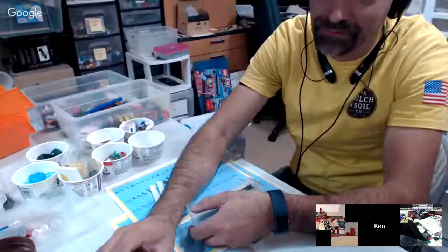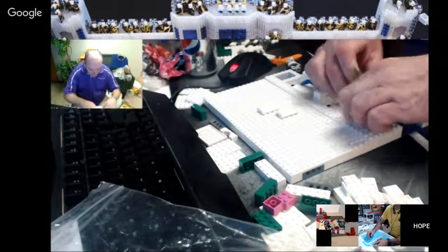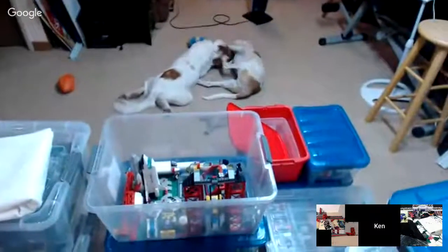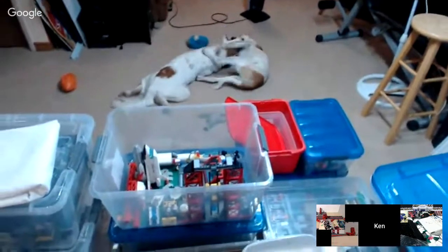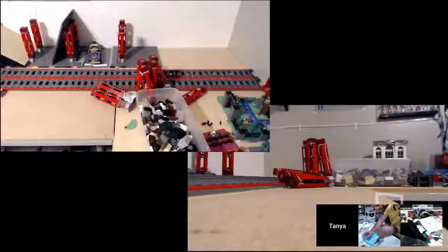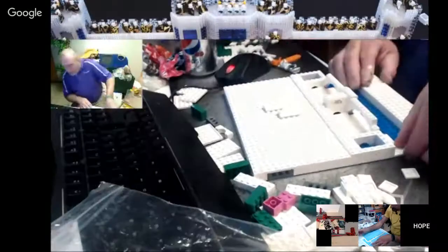Sorry, they're fighting again. They must be fighting again. So, yeah, they're playing. Past, way over there. Past all the stuff that I need to put away. Nice. Ah, the silly puppies. Very silly puppies.